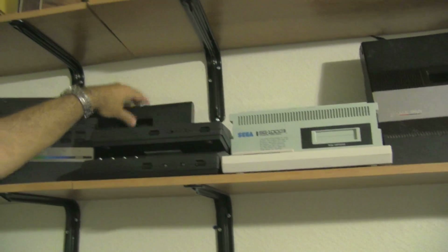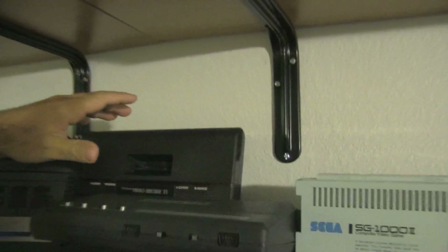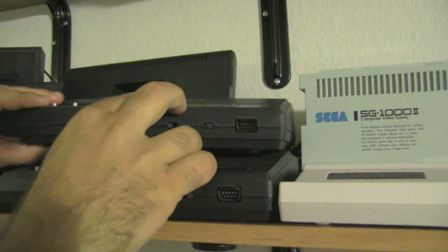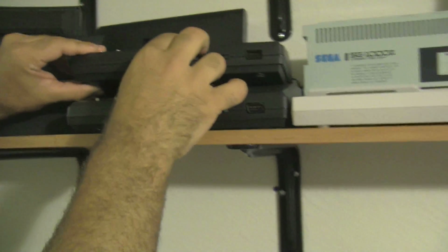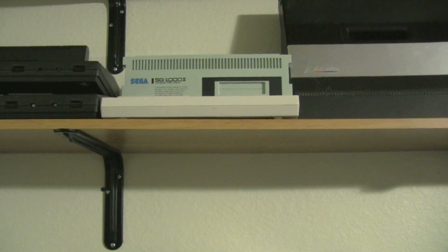And then you got the Sears Video Arcade 2. This is a pretty rare version. It was released in Sears. That is also based on the Atari 2800 model in Japan. Right here is the Gemini. Above that is the Columbia Home Arcade. This is only available through Columbia House mail order. That's a 2600 clone. Sega SG-1000 Model 2, only released in Japan.